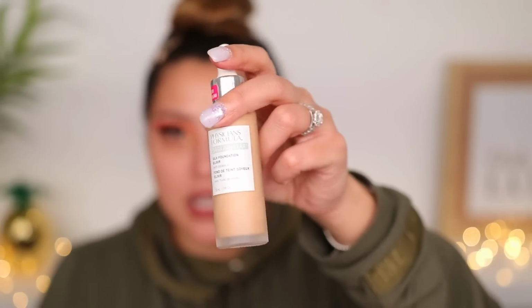Let's go into one of my favorite foundations, like I was about to say. Physicians Formula Organic Wear. This one's in the shade medium. It is a little yellow for me, but once I put on my powder and all that, it blends out great. I actually already used this in another video. Start placing this. I kind of just wipe it like that.